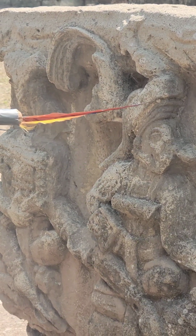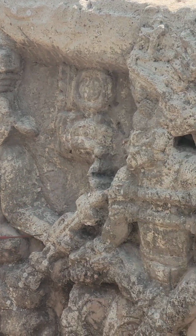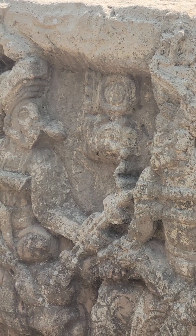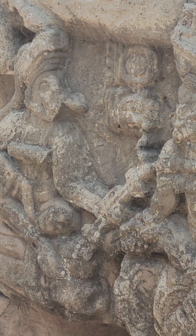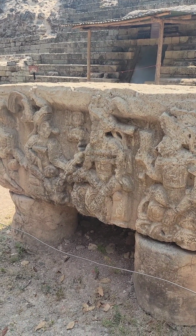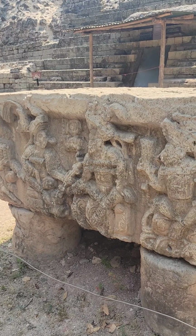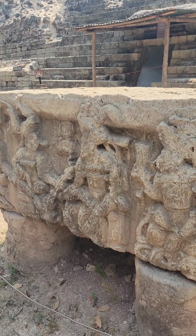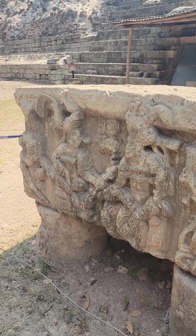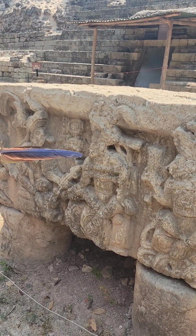We have Yax Kuk Mo, the first king, the founding father of the Maya dynasty, giving the power scepter to the last king of Copan, whose name was Yax Pasaj Chan Yopaat. It means the Lord of the Sunrise. We have a total of 16 kings. There are four sculptures on each side, making a total of 16, in chronological order from the first, the second, his son, and so on.